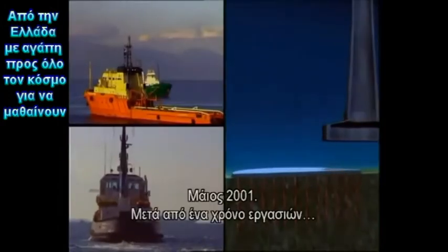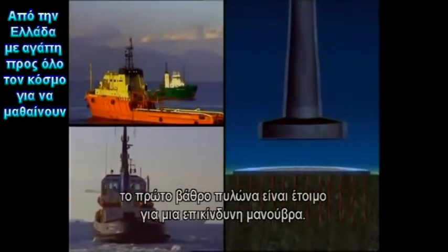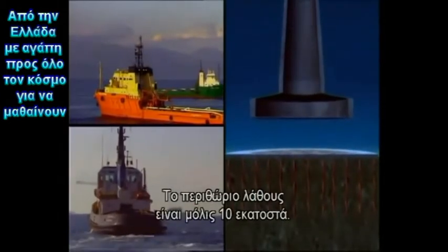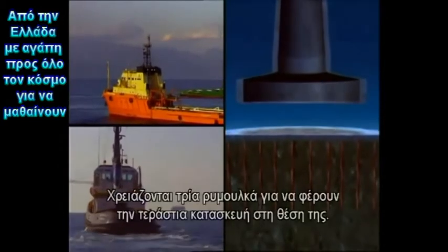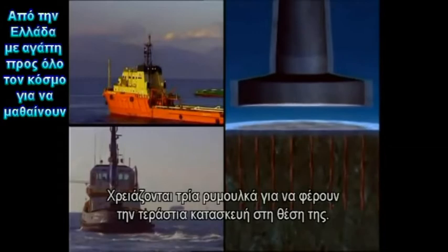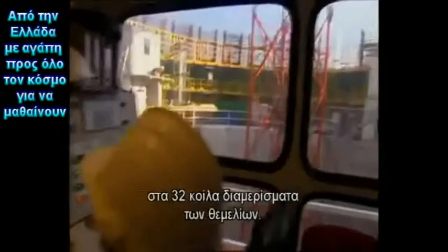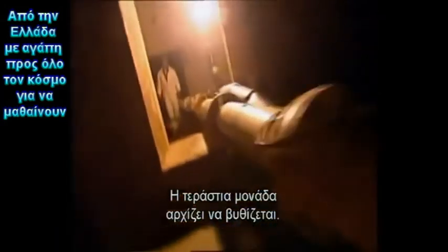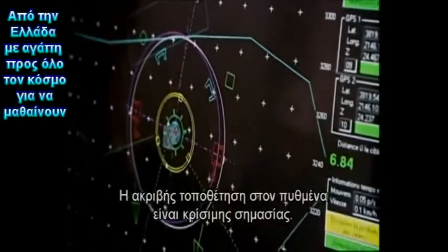May 2001. After a year of construction, the first floating tower is ready for a risky maneuver. Crews must relocate it and sink it into place. The margin for error, only 4 inches. It takes 3 tugs to tow this huge structure to position. Now workers slowly add seawater to the 32 compartments in the foundation. The enormous unit begins to sink. GPS monitors the positioning. Precise placement on the seabed is critical.